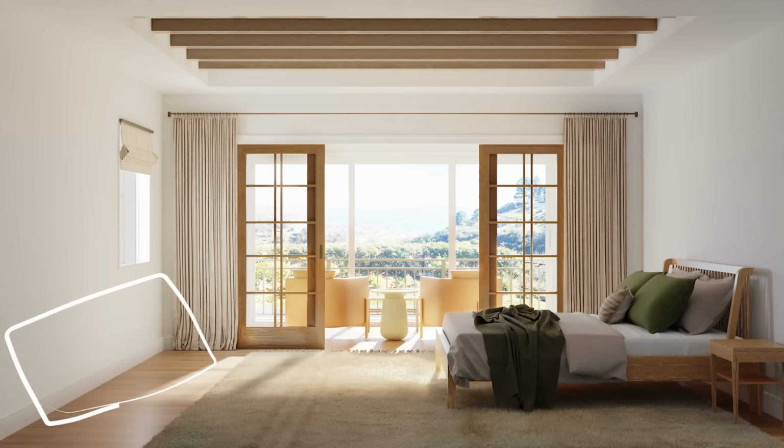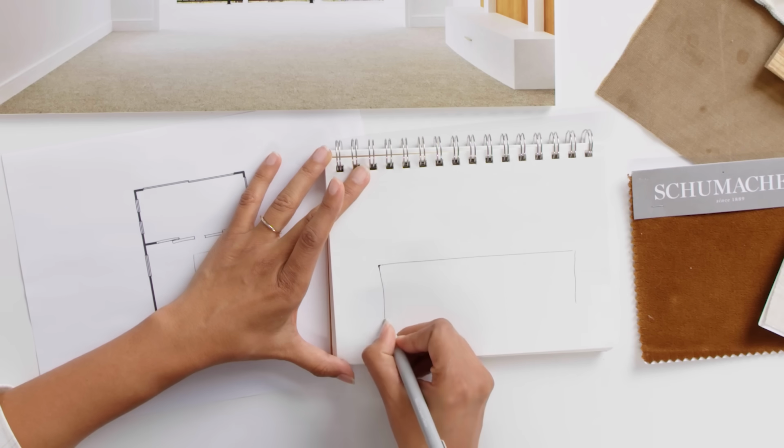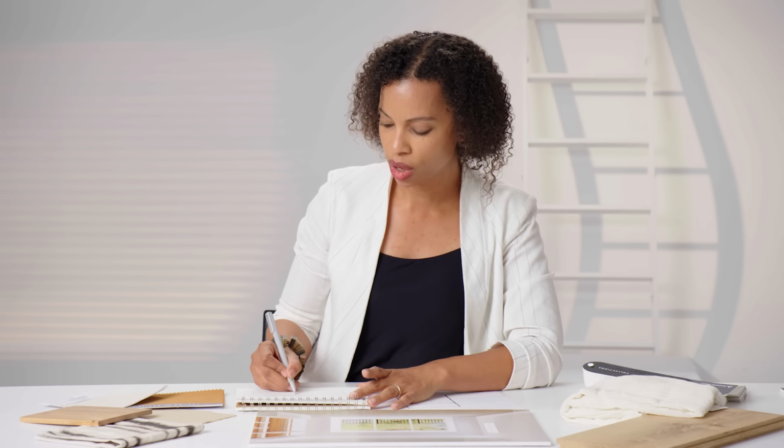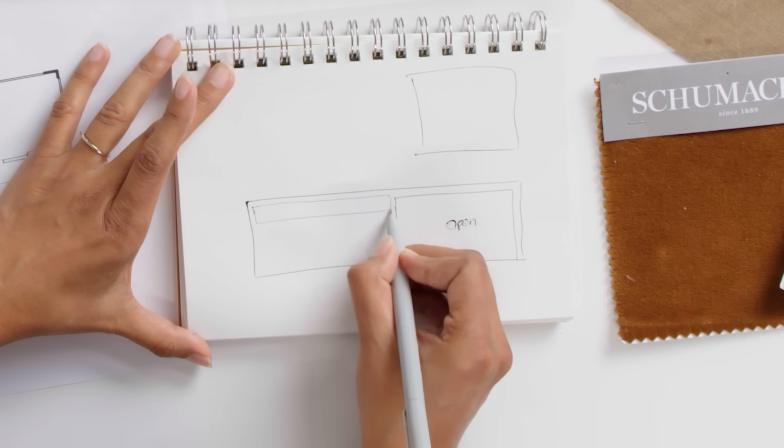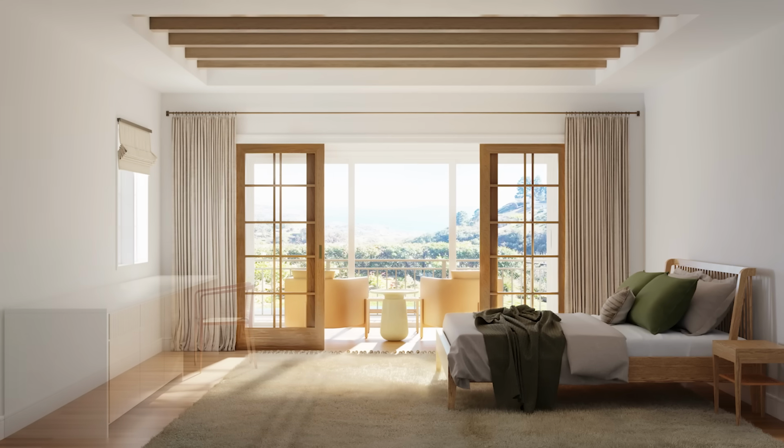So on that wall, I want to do something custom, and I would like to make sure that it really just takes over this whole wall. So what we can do is have one section that's for storage, and then another section that will actually just be the desk. The window's right here, so you can look out and see your views.